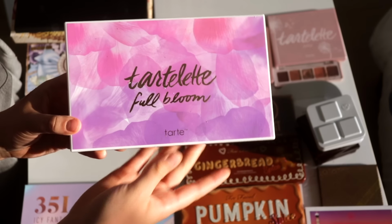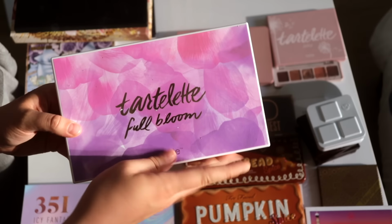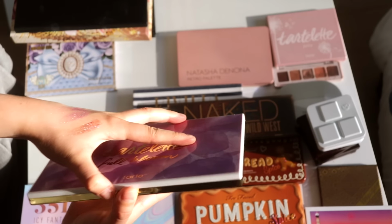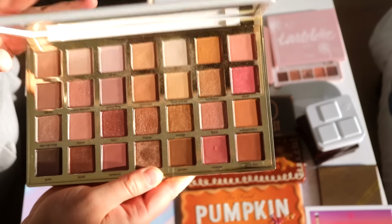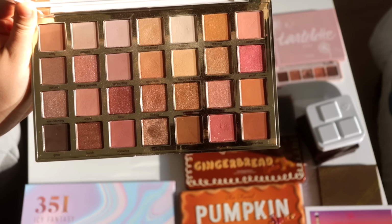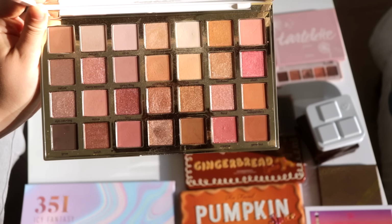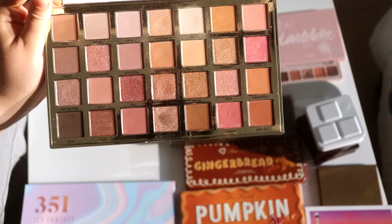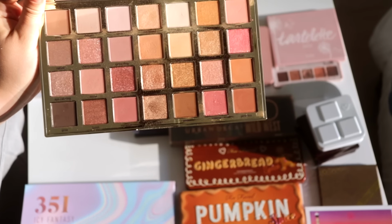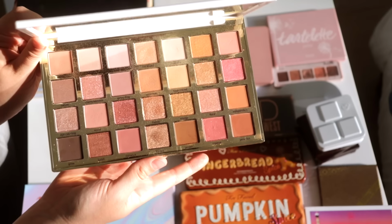Then I have this one from Tarte, and I don't think this is still available anymore. This is the Tartelette Full Bloom eyeshadow palette, and I'm so glad I picked this up because if you didn't know, Tarte has one of my favorite eyeshadow formulas. I know not everyone is a big fan of them, but I just really love how easy they are to use. This is a massive palette, you guys. I'm not really a big fan of big palettes like this, but something about the color story and the shades is just super, super pretty, and you can truly do so many looks with this. I'm saying all of this, but it's not even available anymore, so I think we shouldn't talk about this one for too long, but it's definitely one that I am going to keep in my collection because it is truly stunning.